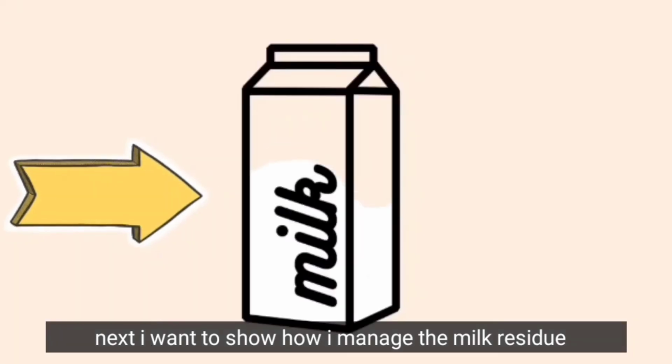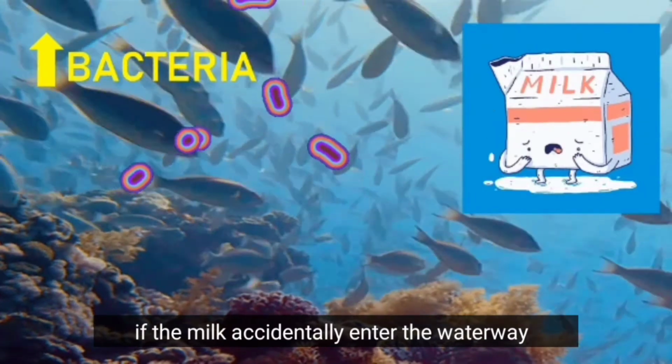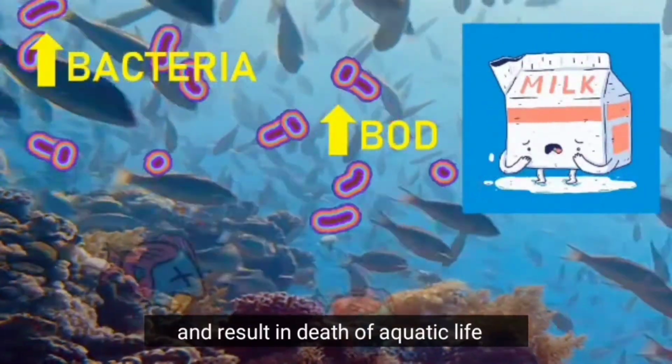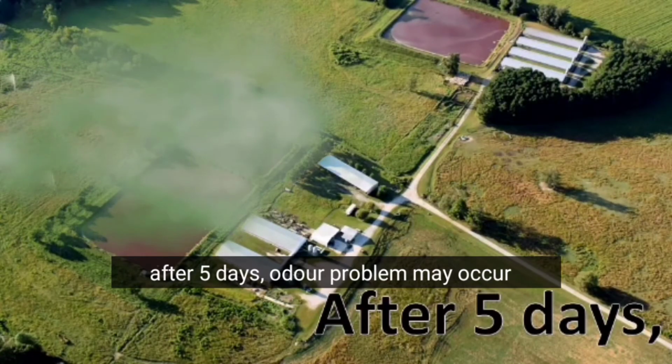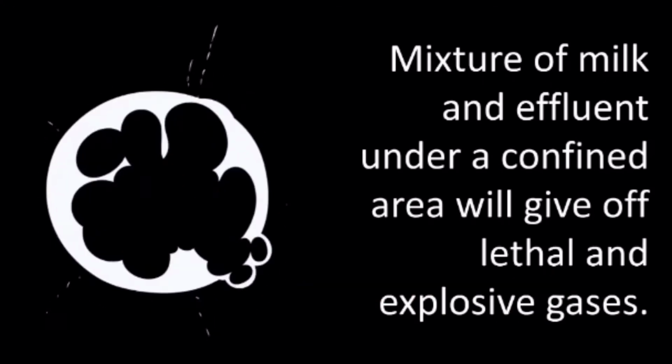Next, I want to show you how I manage the milk residue. Milk is a harmful pollutant. If the milk accidentally enters the waterway, the water will be overwhelmed with bacteria and increase the BOD and result in death of aquatic life. After 5 days, other problems may occur. Mixture of the milk and effluent can give off lethal and explosive gases.